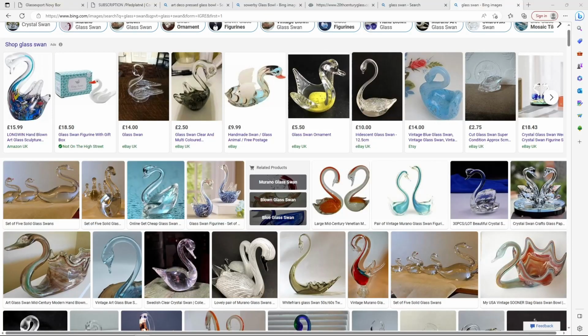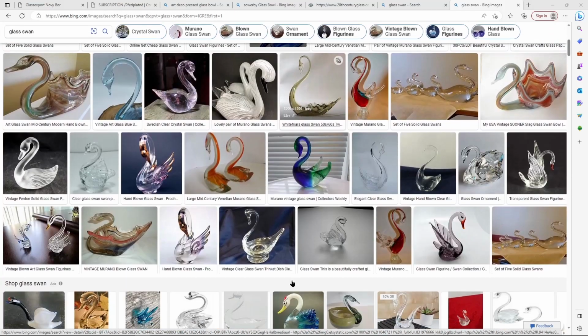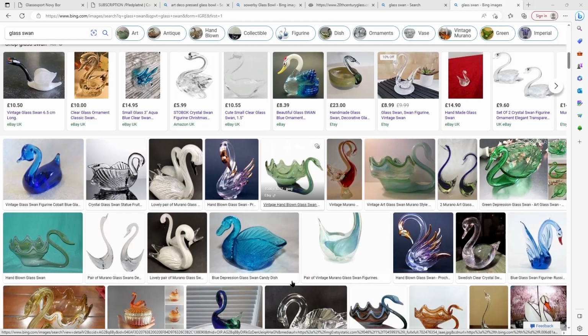So after looking through several hundred glass swans, I can't find that exact one. The head looks like a Whitefriars one. So here's a Whitefriars one here. The head is a bit like this, but the body's wrong. The wings are a bit more blobby with lines down them, and on this one you can see little pulls emulating the feathers on the wings. So it's not the same, just the head looks the same. I've looked, as I said, at hundreds, and I couldn't find any like that one. So yeah, I'm giving up on that one.